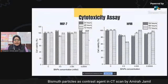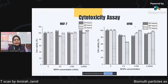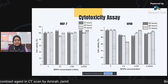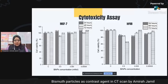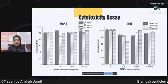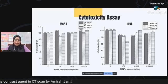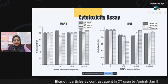For results and discussion, this is the cytotoxicity assay. MCF7 is on the left and HFOB on the right figure. MCF7 cells show that using 0.5 millimole of bismuth nanoparticles concentration slightly lowered cell viability after 48 hours of treatment with 60 nanometer bismuth nanoparticles. Though the cell viability decreased after 48 hours, the percentage of cell count was still more than 80%, which is within the acceptable range. After 72 hours of treatment, the MCF7 cell viability appeared to be raised. This shows that after 48 hours, the cells treated with 0.5 millimole bismuth nanoparticles started to lose the toxicity effect and began to proliferate and multiply.